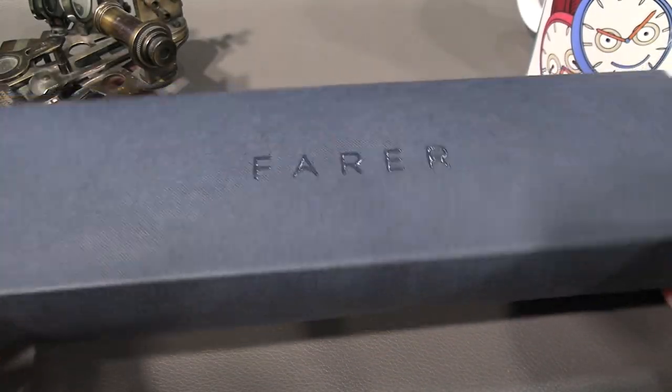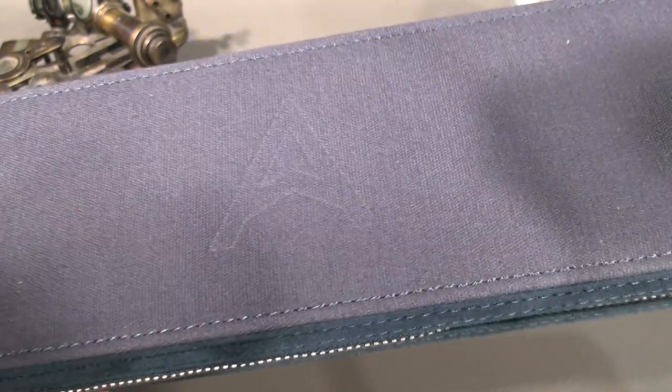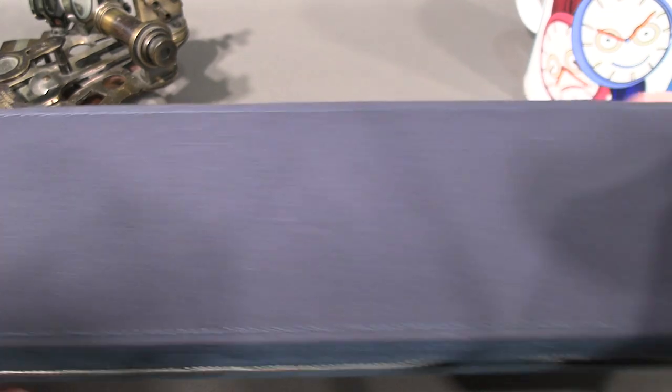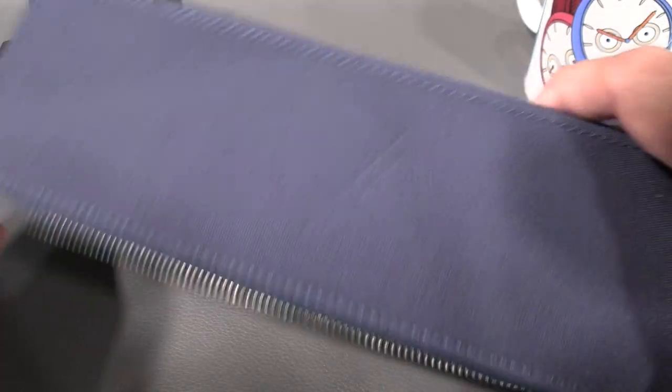So let's turn the camera around and take a look at this interesting watch. Here's the Ferrer. It really is a nice box and presentation for a $600 watch. It comes in a pretty nice cloth padded on the top, zippered, a little harder on the bottom, but this would be suitable as a travel case for the watch. It's really a nice looking case.